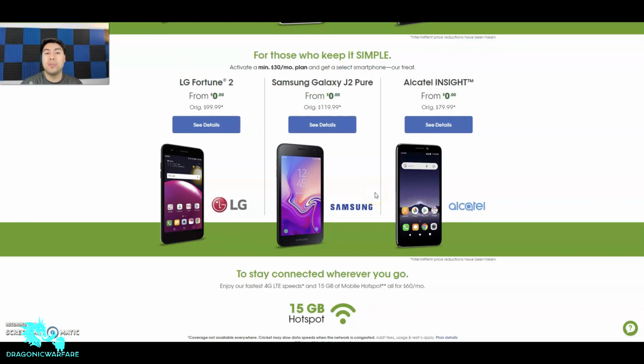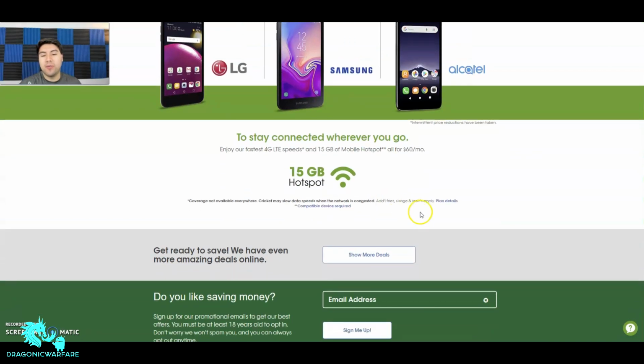It says, for those who keep it simple, activate a minimum of $30 monthly plan and get a select smartphone, our treat. LG Fortune 2 for $0. Original price is $200. Or I mean $100, my bad. $200 for that thing? Yeah, okay. So yeah, $100. A Samsung Galaxy J2 Pure, same thing, free. Original price is about $120. And then the Alcatel Insight, you can get it for free. Original price is $80. So as you can tell, these are very budget devices at these prices. Now another cool thing is they do offer 15 gigs of hotspot.